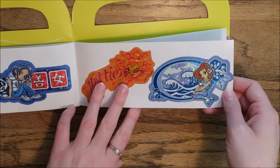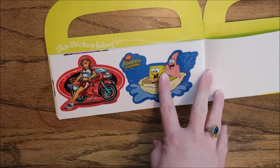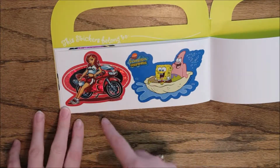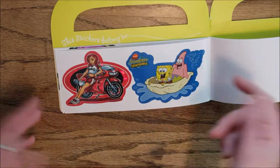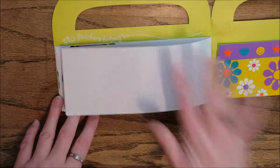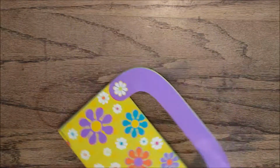Here's this mermaid girl with this very 90s beachy thing going on. And then I have this weird devil girl. She has tiny little horns and her t-shirt says bad. She's got a motorcycle. And SpongeBob SquarePants. And that is as far as I got in this sticker album.